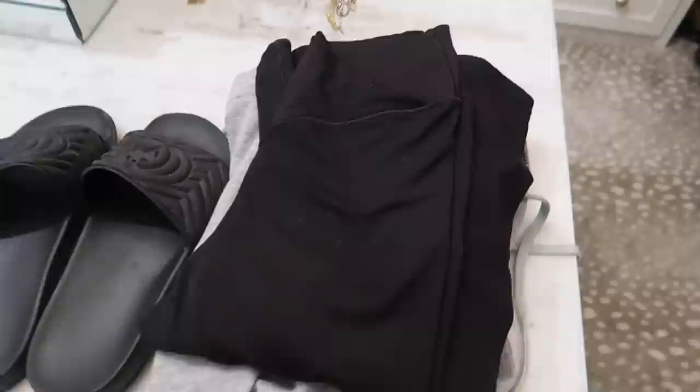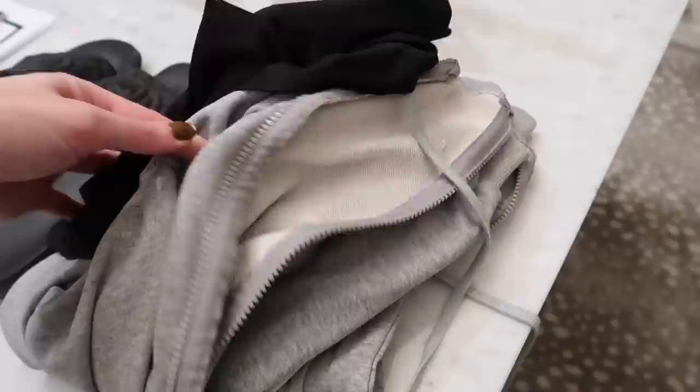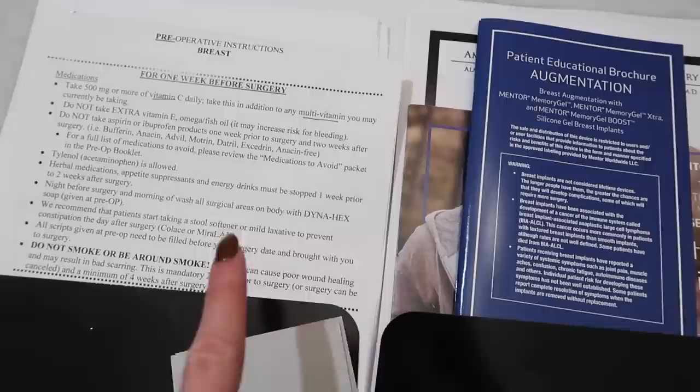But I just picked out what I'm going to wear to go get surgery. I just have some flare leggings and a zip-up hoodie. They said to make sure you have something easy to throw on top, so I thought that would be perfect. Some slides. And then I am about to go through my pre-op instructions just to make sure I'm not going to miss anything.